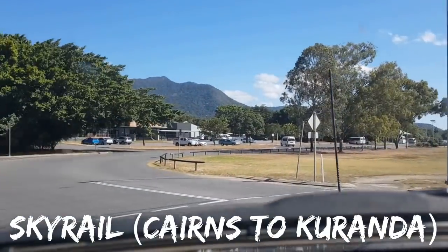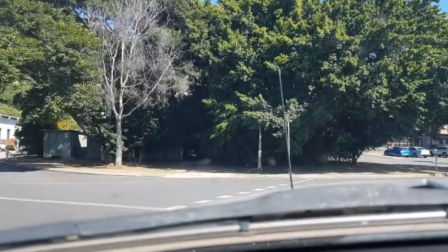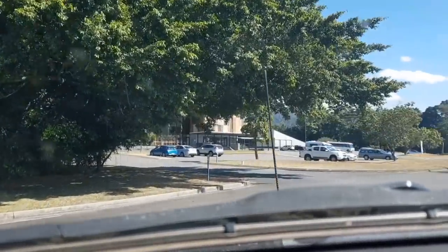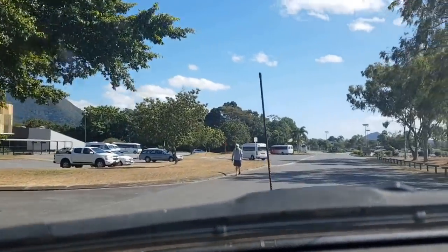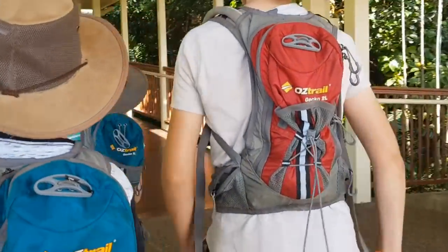We're coming round into the Skyrail up to Kuranda. So we've got a day out today. We're catching the Skyrail up and then the train down again. Both of them go through or above the rainforest. So we're parked at the bottom of the Skyrail here so that we can get the cable car on the way up to start with.